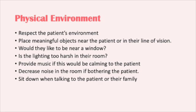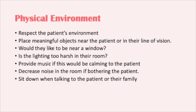Our house, for the most part, is really non-disruptive. It's very quiet. But just some things to keep in mind: respect the patient's environment. It might not look like what you think an environment should be as far as their own personal room, but understand that that's maybe how they live. That's what they're accommodated to or acclimated to. And as long as they're going within our rules and policies here and it's not disruptive, then that's what they're used to. So just kind of consider that.